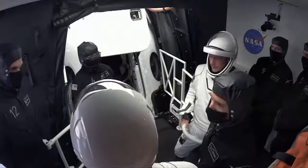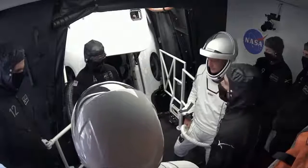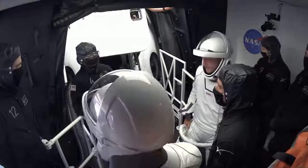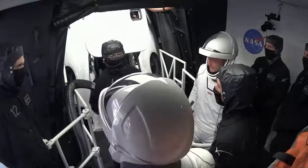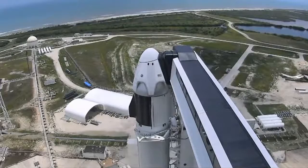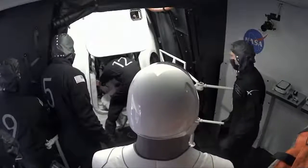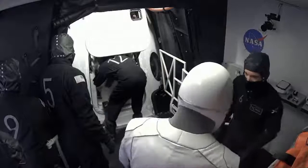That's right, and as they prepare to board Dragon, they have this one final stop that they're standing in right now, and that's the White Room. The White Room is literally just the room at the end of the crew arm that has an opening into Dragon. It is the last place on planet Earth Bob and Doug are going to be standing before they step into Dragon for their ride to the International Space Station. Called on countdown 1 at T-minus 2 hours and 46 minutes, the crew has arrived at the White Room and its ingress is in progress on schedule.